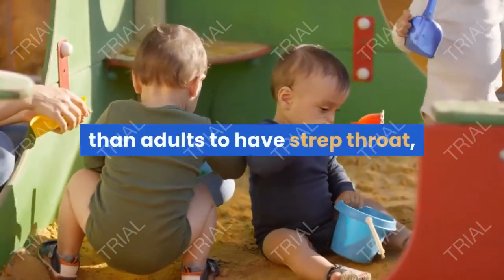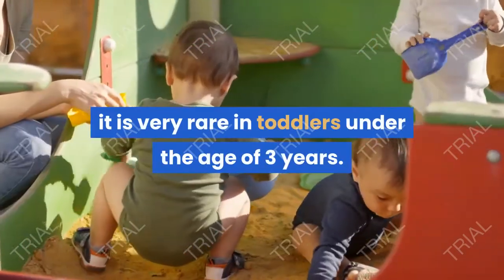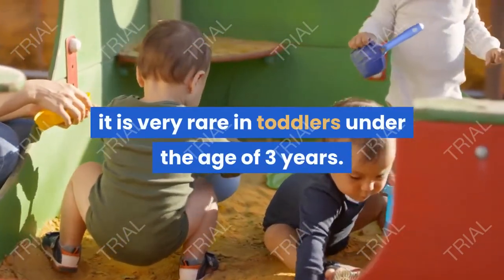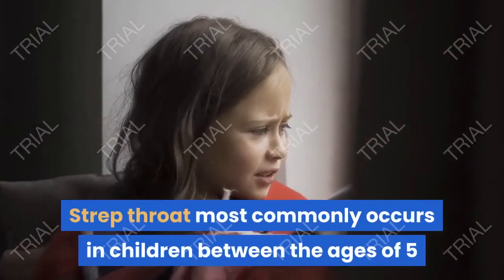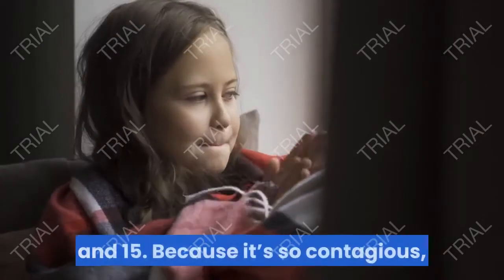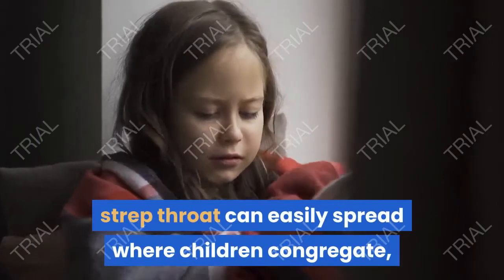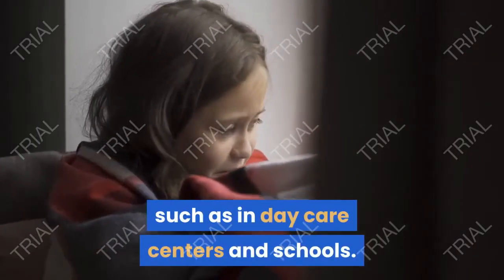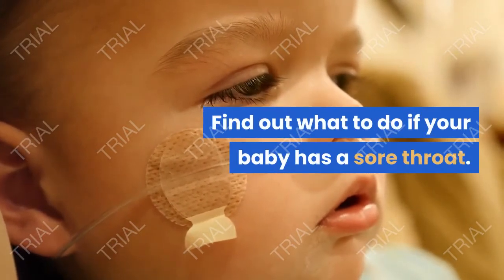Strep throat in toddlers. Although children are more likely than adults to have strep throat, it is very rare in toddlers under the age of 3 years. Strep throat most commonly occurs in children between the ages of 5 and 15. Because it's so contagious, strep throat can easily spread where children congregate, such as in daycare centers and schools. Find out what to do if your baby has a sore throat.